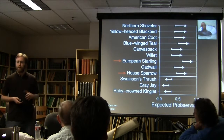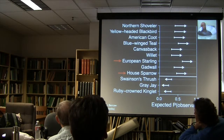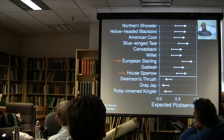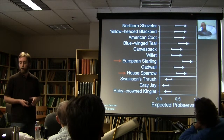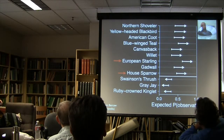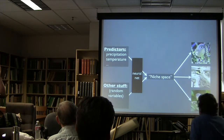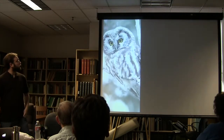These I tend to think of more as being grassland species than as being wetland species. But I looked, and this redhead actually does forest and grasslands quite a bit, and so maybe the model picked up on that, or maybe it made a mistake. It'd be interesting to talk with people who know more about birds and see what's going on there. But anyway, that's MISNet. That's what I've been working on the last few years.